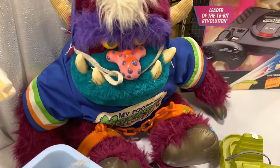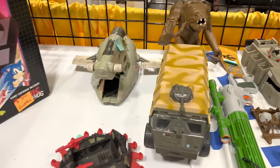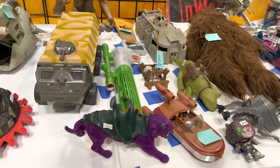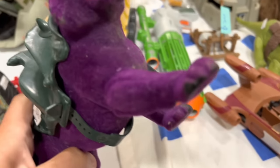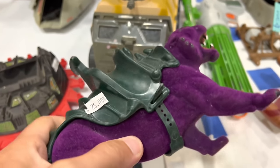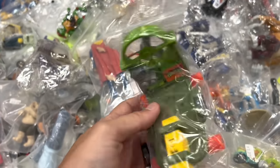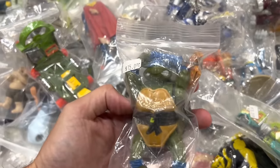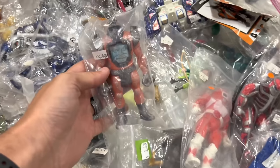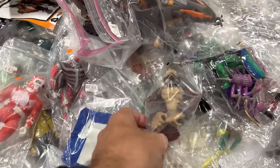Got this My Pet Monster football edition with the cups. Got some GI Joe stuff. Got a Rancor. Got a Panther right there. And he's got his saddle and his belt. Pretty good deal. Got cheap skates. What else we got over here? Oh, yeah. Mutate Leo. Check that out. That's cool. Just random figures. Dealer TMNT.